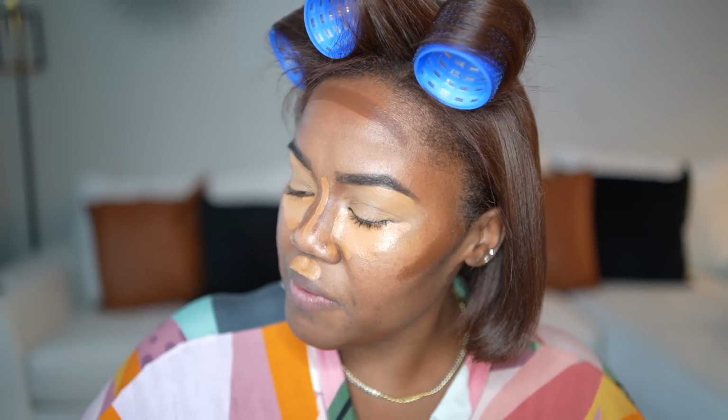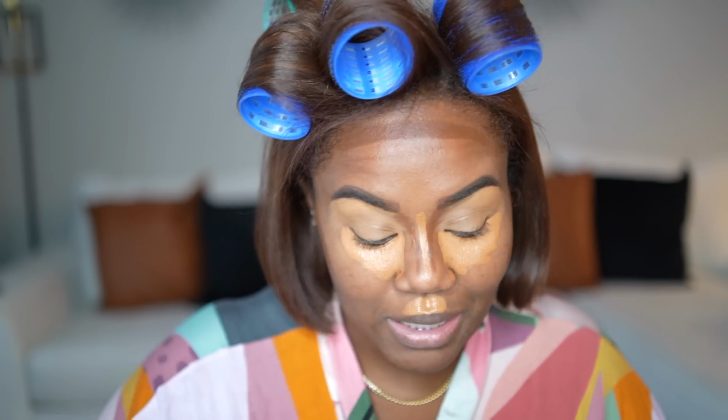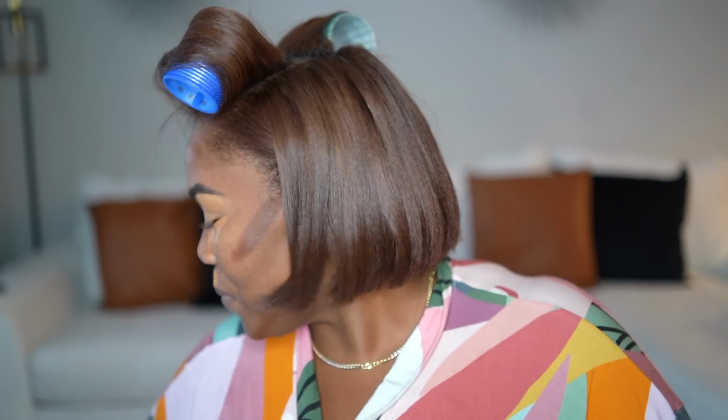So the last step is to use your foundation and blend it all out. Lately, I've been using the Charlotte Tilbury Airbrush Flawless Finish Foundation, and I am using the shade number 15. I'm just gonna add a couple of pumps to my hand, like 2 pumps, and it's really too much. This stuff is very full coverage, which I love, and a little bit goes a long way. If I'm looking over here, y'all, I'm sorry, I'm not looking directly. I'm looking into the monitor to see how everything's looking. And right now I'm looking real crazy, but we're gonna pull it together.